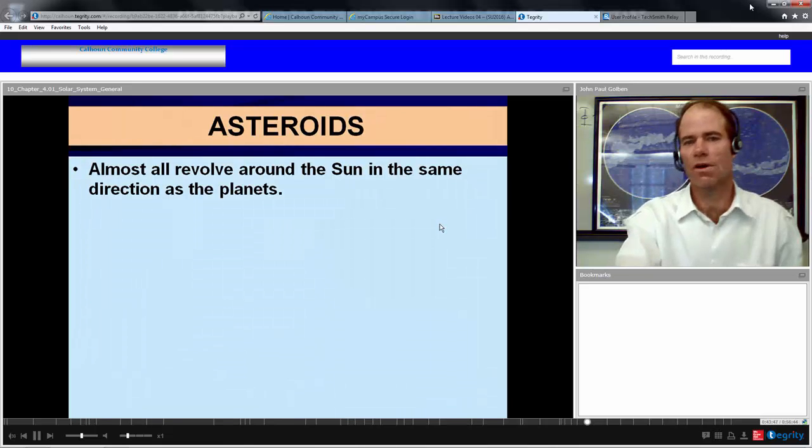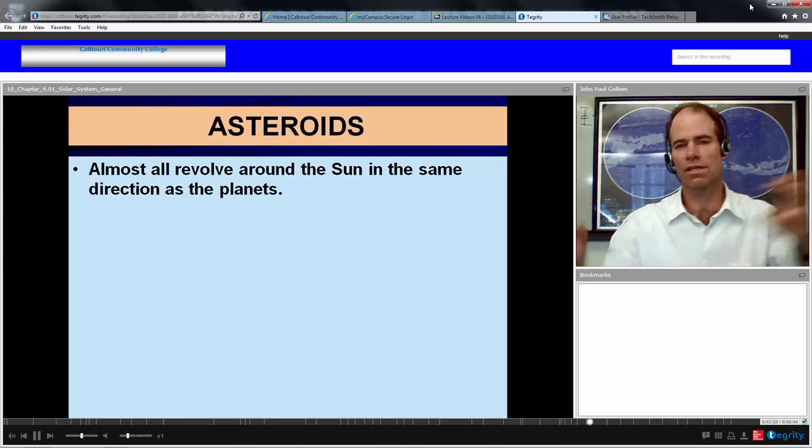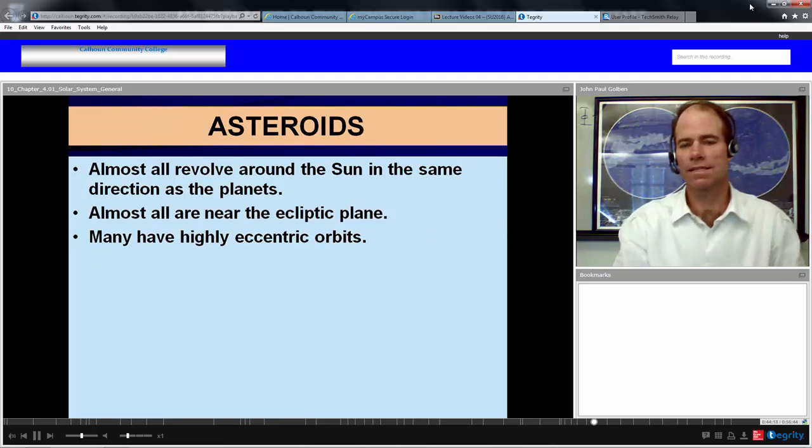Asteroids, almost all of them revolve around the sun in the same direction as the planets. So that kind of gives an idea that they were part of this original solar nebula and this flattening out of the solar disk, because they are retaining that same residual motion. Almost all are near the ecliptic plane, again supporting this theory that they are part of the original solar system. Many have highly eccentric orbits.